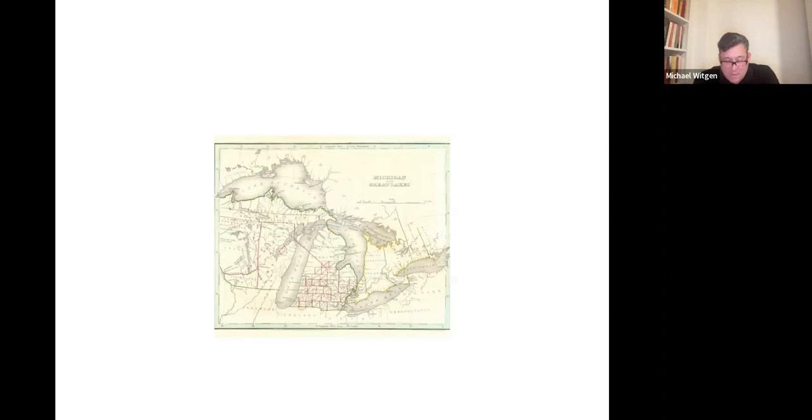Most non-Native residents would have been engaged in the fur trade, either as merchants in Detroit or Prairie du Chien, or as traders living and working in posts attached to Native villages. In 1820, the fur trade dominated the political economy of Michigan, which meant that the white population actually needed the Native population to continue living as Native peoples.